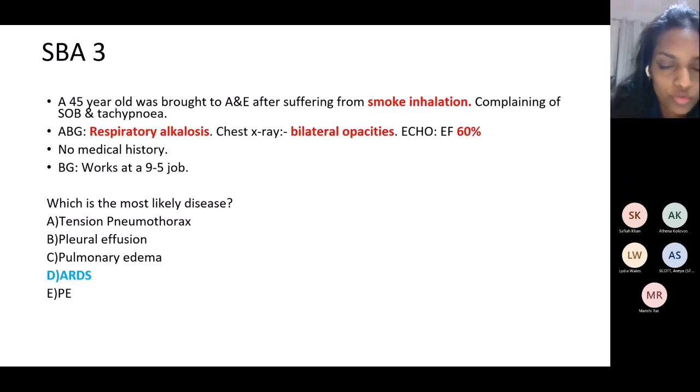Okay, so what's really important is also looking at the full history of the patient and not just jumping to the patient has shortness of breath and tachypnea. They've obviously come in after suffering smoke inhalation. Their ABG shows respiratory alkalosis, chest X-ray bilateral opacities, and this ejection fraction of 60%. Now, it's not going to be a tension pneumothorax. On the chest X-ray, you don't see any of the pathognomonic signs for a tension pneumothorax. There's no tracheal deviation. With B, pleural effusion, again, it doesn't mention anything about blunting of the costophrenic angles.